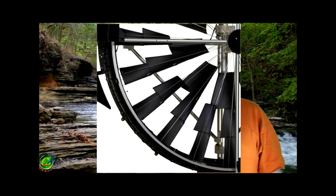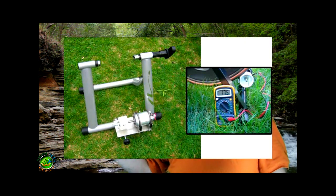Number two is the Pedal-A-Watt bicycle powered generator. An average rider will produce about 300 watts of power with this thing. You can use it to power the TV while you're doing your exercise and watching the morning news, or as a backup power source in an emergency situation. It is shipped for less than $1,000.